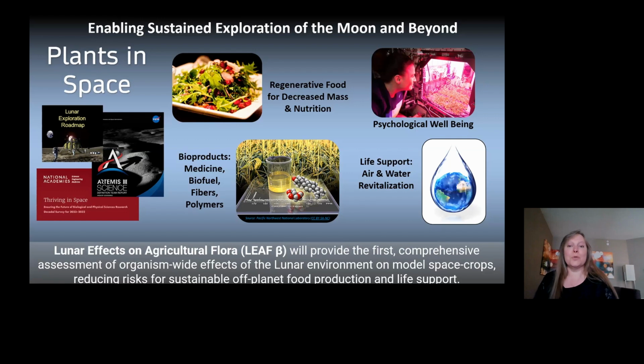And while packaged food stores have limited shelf lives, they lose quality over time, plants can provide us a regenerable, nutritious food source. They turn our carbon dioxide into oxygen, they can purify wastewater, and they can make us happy and reduce our stress. Plants can also produce many products that we use in our daily lives, like medicine and fuel and clothing. So human nutrition and life support provided by plants can enable long-duration human exploration of the moon and beyond. And that requires an understanding of the space environment effects on crop physiology and growth.